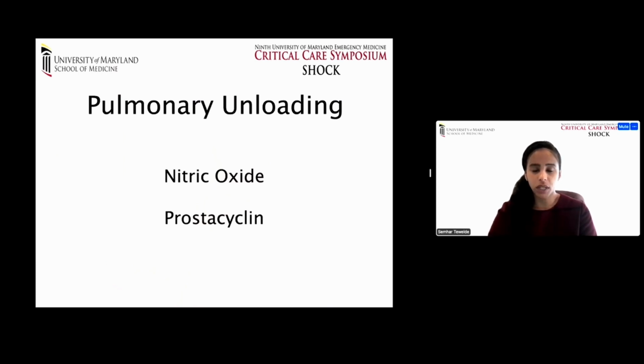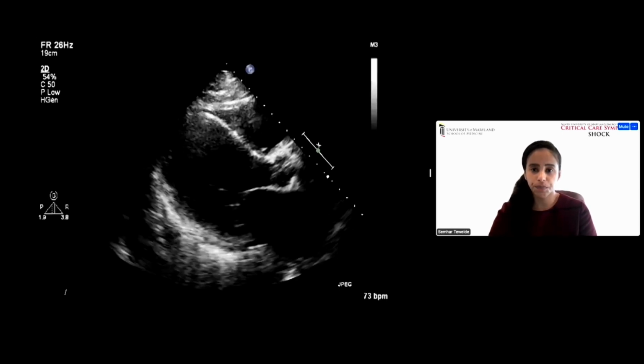That being said, don't forget, when you unload the RV, what inevitably ends up happening is that blood that's in the RV will push forward into the lungs and into the LV. And the problem is, if your patient is not already mechanically ventilated, it may cause worsening hypoxemia and work of breathing. So before you initiate RV unloading, make sure you consider that, especially in your tenuous patients.